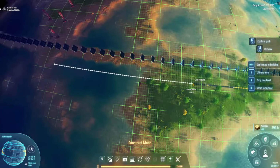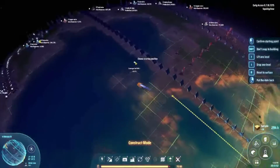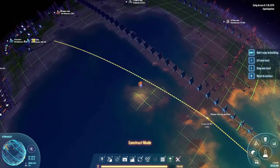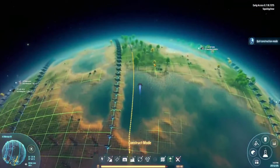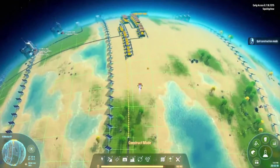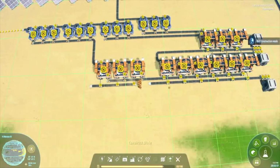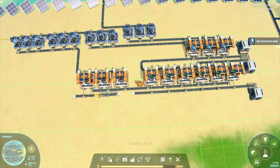That's on that one. Like so. So that finishes off that iron line. That's all being consumed now. That gives us our magnetic coils. We've got a spare belt here for our reds. We're going to need copper to come in.